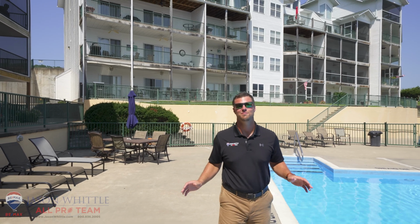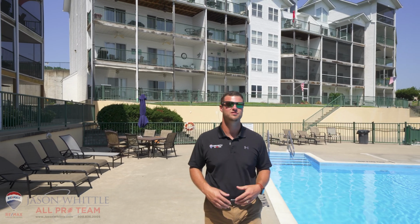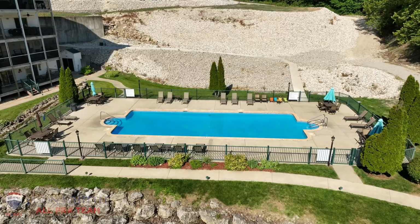You will love the gated community of Cedar Heights. It features 3 different pools, walking trails, beautiful grounds, and it's close to restaurants, golf, and shopping.